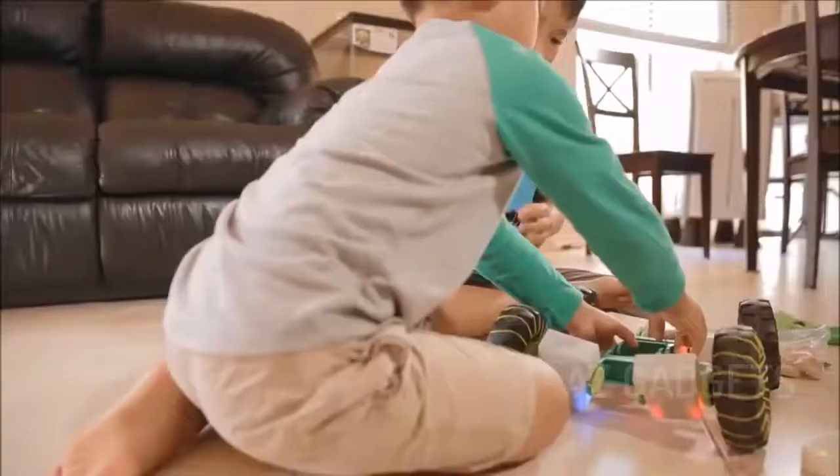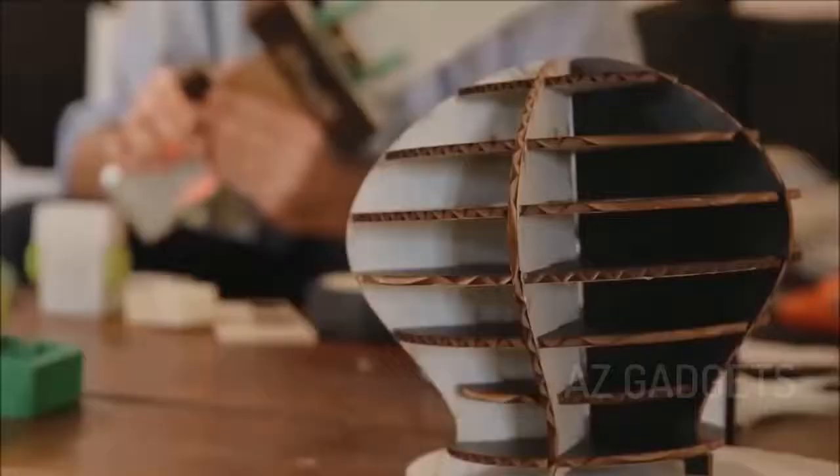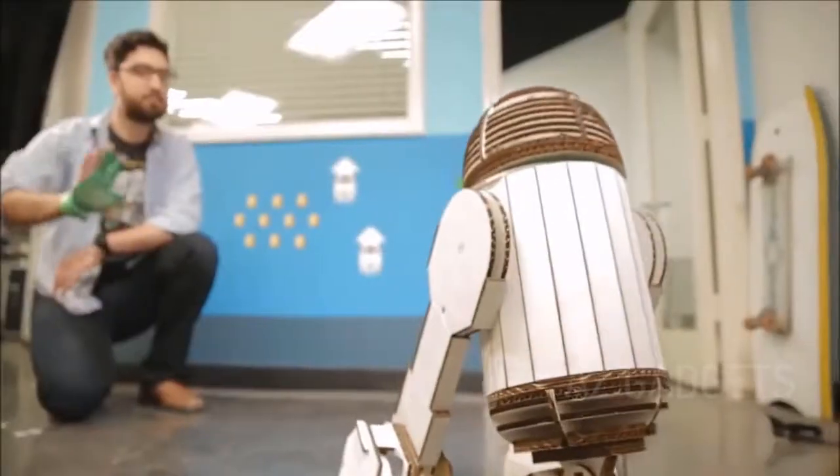Design, build, rebuild. Zyro can be used over and over again, making new and different robots each time with the same modules. Learning should be fun and engaging. Unleash your creativity and be at the forefront of robotic technology with Zyro.